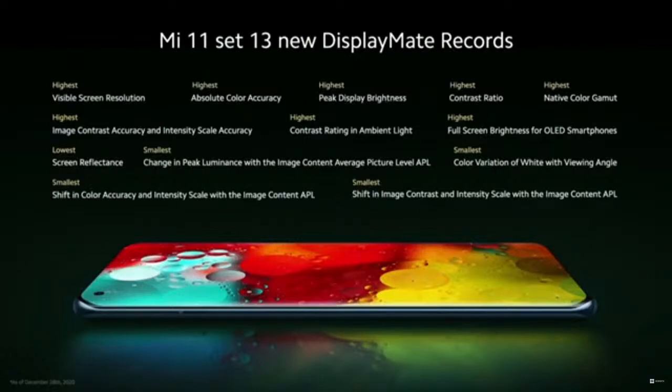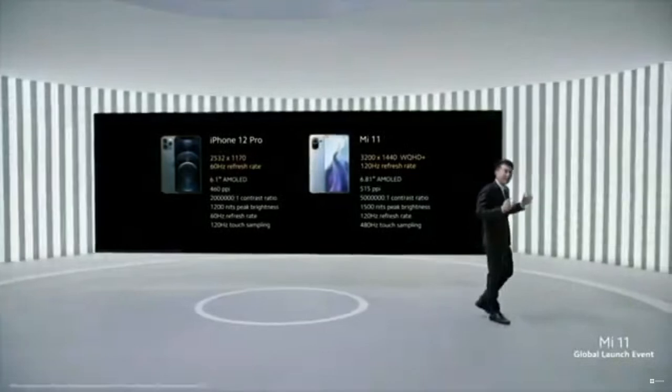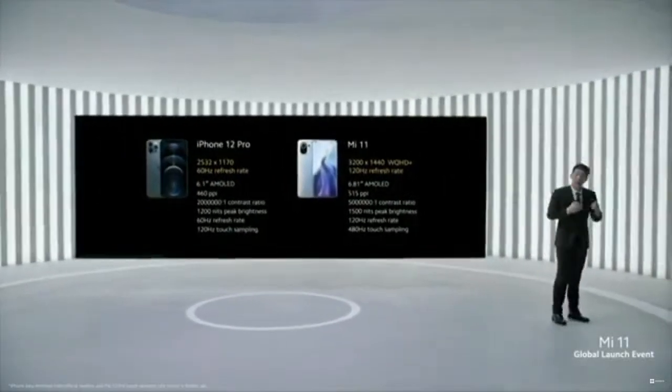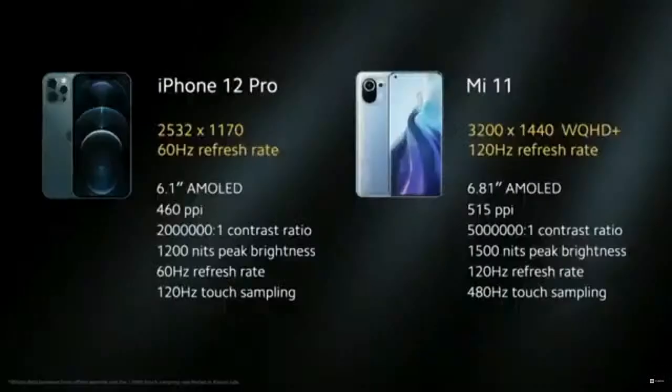Display quality has been a core area of focus for us, and we are very happy to bring these to you in Mi 11 Movie Magic. And that standard is far and beyond those offered by other phones in the industry. Here, we'll put it next to the iPhone 12 Pro so you can compare.